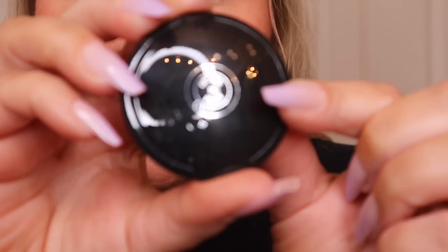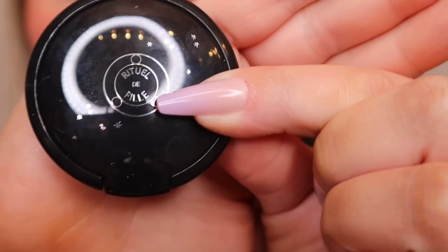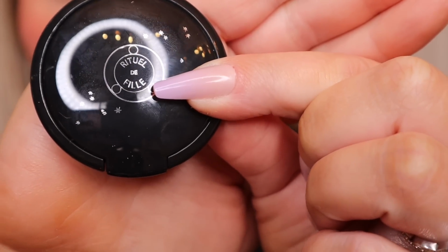I am showing you guys the brand. It is called Ritual de Fille. I'm not sure how you say it. That is literally how it's spelled, Ritual de Fille. And this is an actual highlighter. They hand make everything. It's a women-owned brand. This is called the Chimera Metamorphic Highlighter. I actually have a few from them, but this is one that I'm gonna try today.